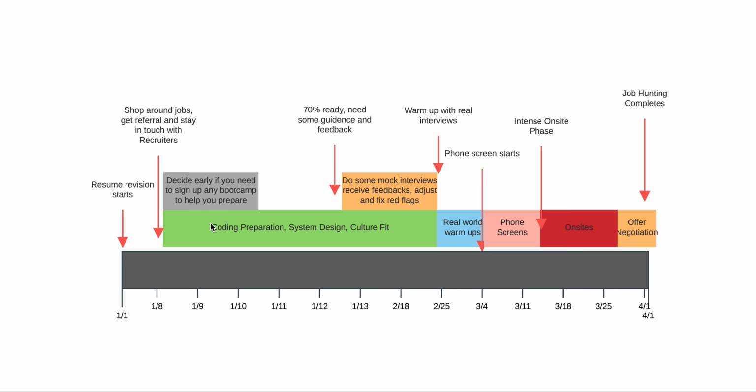Then those are the usual steps, like phone screens. You probably want to schedule all of your phone screens so that you finish all of them before you go on site. Then you can do a very intense on-site period so that your offers land almost at the same time. The last and most important step is your offer negotiation. You basically pick different teams and talk about your compensation. This concludes the complete preparation timeline.